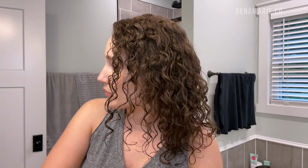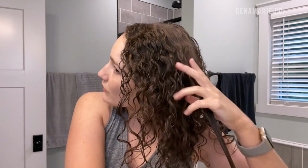So I don't think I need to really add much gel. If there's any areas that I know are looking frizzy even after day 1, I will add a little bit more gel to those. So I just took about that much. My hands are still a little bit wet, so I am diluting it a little bit. Just gonna smooth over some of those frizzy areas.